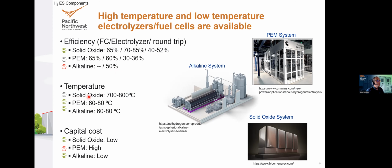The challenges: the operating temperature is always of interest. I put this on here. The PEM and alkaline are what we call low temperature systems, operating at 60 to 80 degrees, and that's pretty easy to handle, whereas the solid oxide system operates at 700 to 800 degrees Celsius. So that's the area that causes concerns. Once you've heated it up, they just run and are self-heating, but I just wanted to point that out. It is because of the higher temperatures that they are able to get to these higher efficiencies, of course.